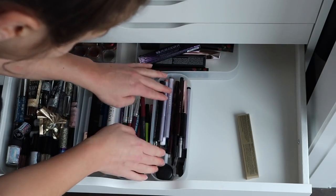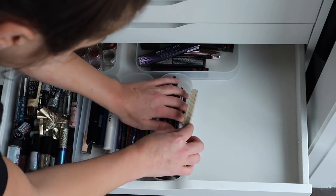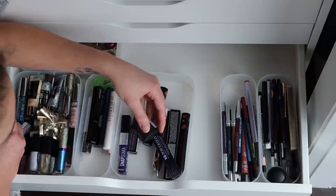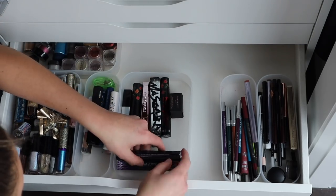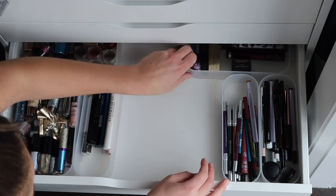Okay, I've gotten rid of all the old dried out liners. Those are all the extras. I'm going to keep this backup in here as well. Back here, I have some extra mascaras and extra backups of products. I've got an unopened purple mascara. What is this? Liquid liners. So this is actually kind of nice. I'm going to keep all the backup liquid liners back there so I know that I have more. And these are just going to stay back there.